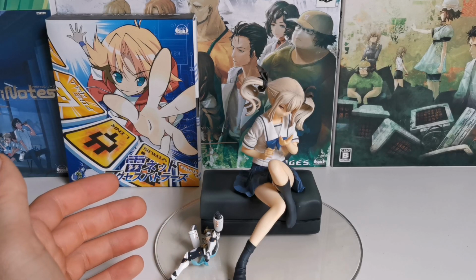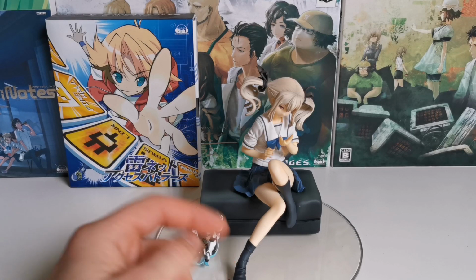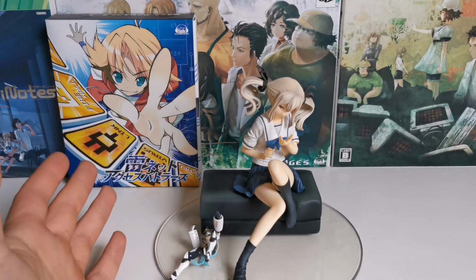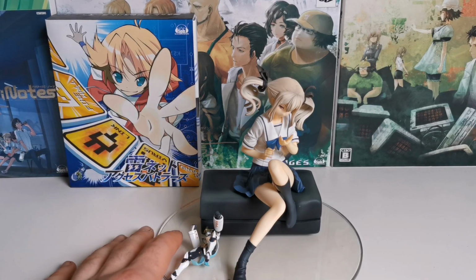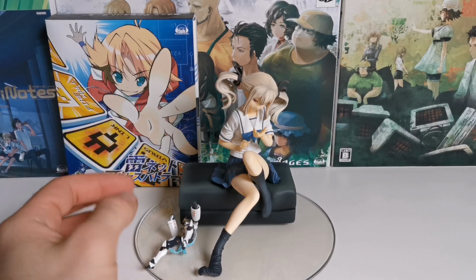If you go to the Aki video, where I did the 1/8 Aki figure, we had the same problem. It's always with these, which is really annoying. It is what it is. We have Frau here. She fits in pretty well. Her butt cheeks do fall in place.